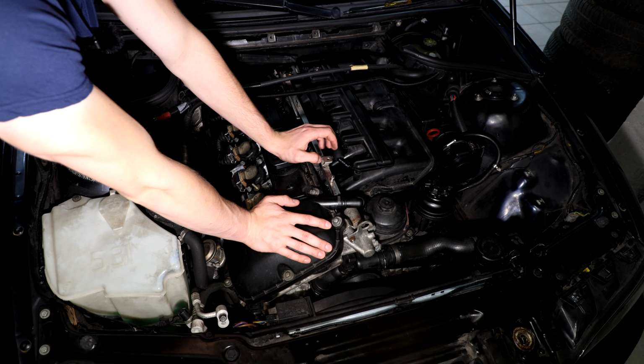Also, the reason why I'm not doing this inside of the garage is because last time I did that, I set off our house alarm because the smoke detector started to go nuts. So I'm just going to do that outside from now on. Gotta plug that in there. I'll probably need to give the car contact and then push the pedal to the floor, because otherwise the throttle body won't open and won't let any smoke through. Now smoke should relatively soon start to come out everywhere.